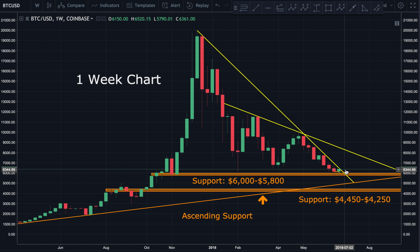If Bitcoin does officially close on the weekly chart above this descending resistance line, the next resistance line we're going to be looking at is this one right here, this second descending resistance line. And as you can see, guys, I expect major movement here, at least if not in the short term, definitely in the longer term. By longer term, I mean by probably the end of August, when Bitcoin reaches the apex of this support and resistance. Usually that means we're going to get a massive break in one direction or the other. So these are things we're going to be keeping an eye on.